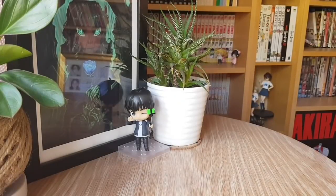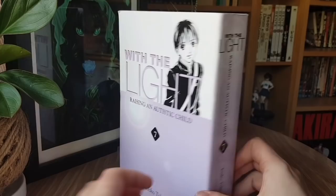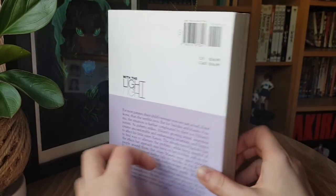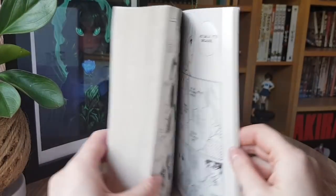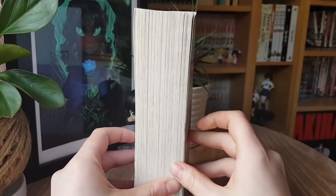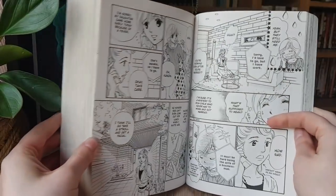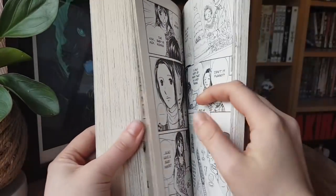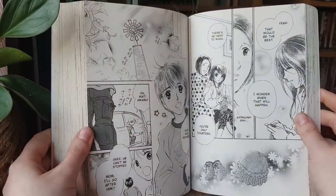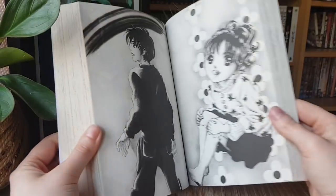Another older, secondhand manga that I bought was volume 7 of With the Light: Raising an Autistic Child by Keiko Tobe. This is the final volume that I needed to complete my set of this wonderful manga. This is the story about a mother and her oldest son who has autism and other developmental disorders, and his life and how society reacts to him, and how the family has had to adapt and adjust their expectations of how the family dynamic should be because of that.